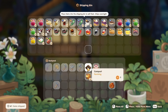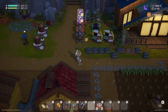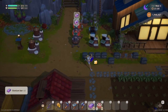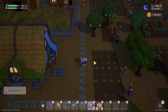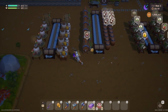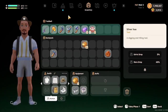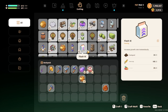I could sell the compost. Yeah, let's do. I'm sure someone out there would want to buy compost. Excellent. Looky here. Okay. Now then, we do have enough to build another automation chest. Should maybe build another one here. There's no reason we shouldn't put two more of those in. Okay, so we want automation chest. Here we go.